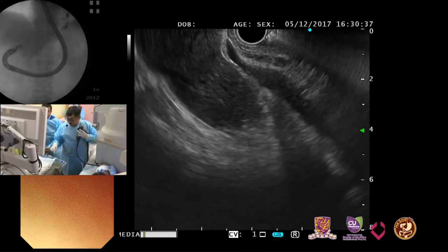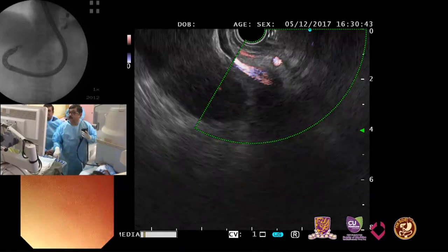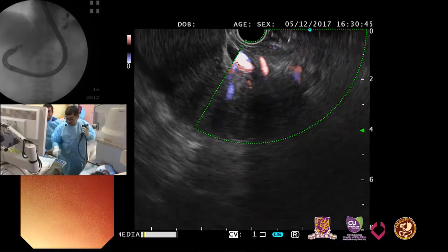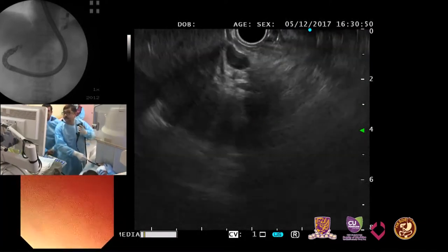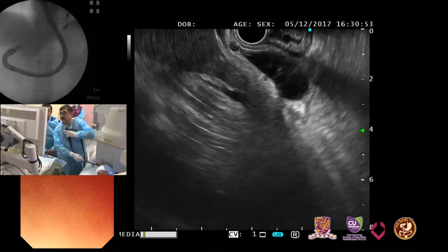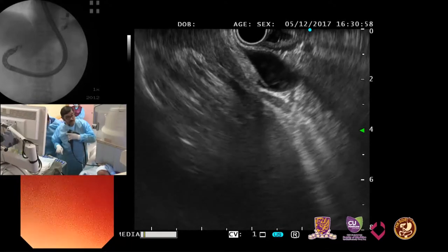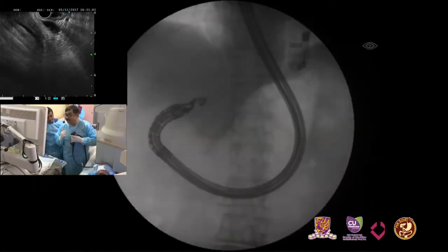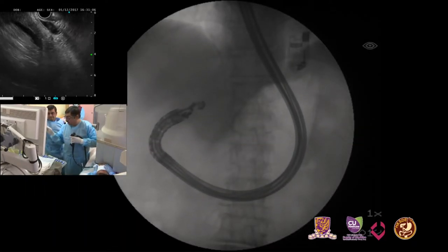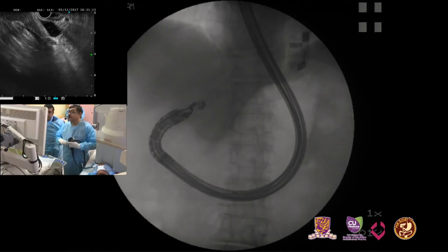So now I Doppler. And so there is no bile duct here. We withdraw. Here is the bile duct. See this? Now fluoro. Now you see, it's a beautiful scope position for rendezvous. You will take 2 minutes, that's all, to pass the wire, because it's looking towards the papilla.